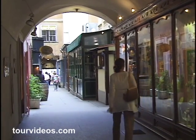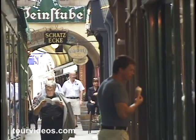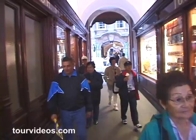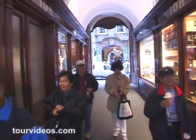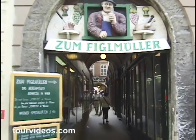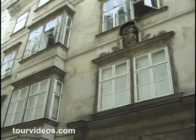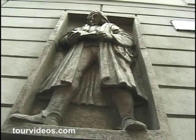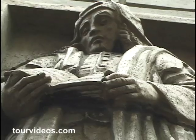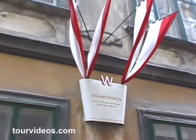And Fig Müller here in this alleyway is one of the fine places to catch a great example of the Wiener Schnitzel or the local beer, or salads, pastas. The Viennese restaurants really have everything that you could ever possibly want. And this neighborhood just keeps going. You'll see these little ornamental details on the buildings. If you look for them, you have to look up as you're walking along.